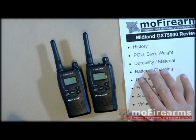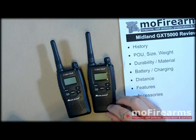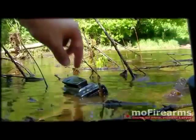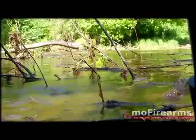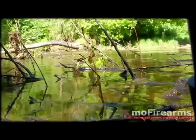Durability, material. I believe they have an aluminum cast frame inside. You wouldn't notice it looking at it. IP67 waterproof, shockproof, dustproof. Five-year warranties. Other Midland products have three-year warranties. I can attest to the durability of the inside aluminum casing.